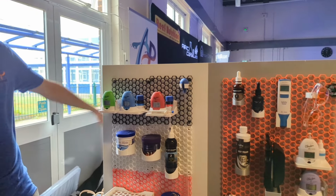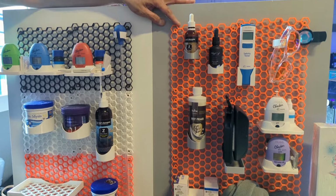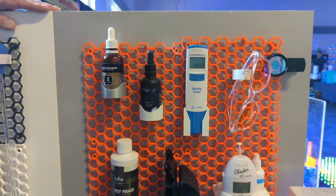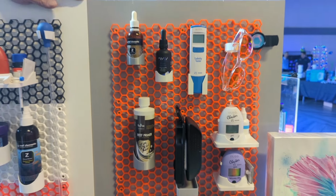What's new here at Aquaprint then? What have we got going on? We've brought some demo systems for our new Hex-Lock modular cabinet system. So the idea of this is to hide all your consumables, your tools, your test kits, all your equipment within your cabinet enclosure.